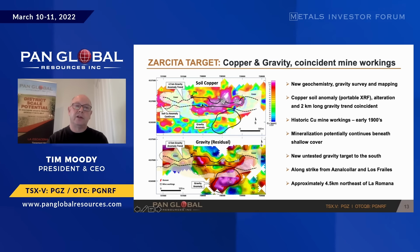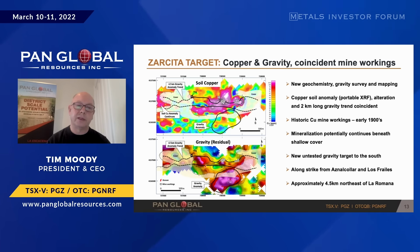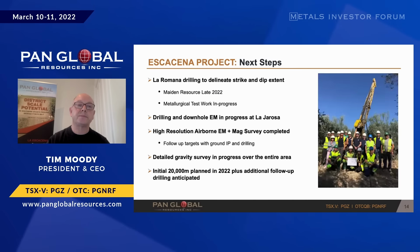So we've got about a 2 kilometre long trend here, and we've just finished new gravity data, in the image at the bottom there, which again shows a series of gravity anomalies following that trend of anomalous copper geochemistry and old mine workings. And interestingly, there's a new big gravity anomaly that's appeared in the new survey just to the south, which is largely undercover, and it's completely new and untested. So that looks pretty attractive as well.